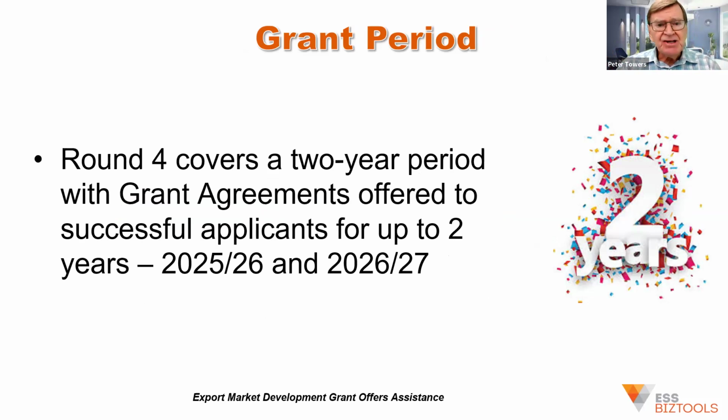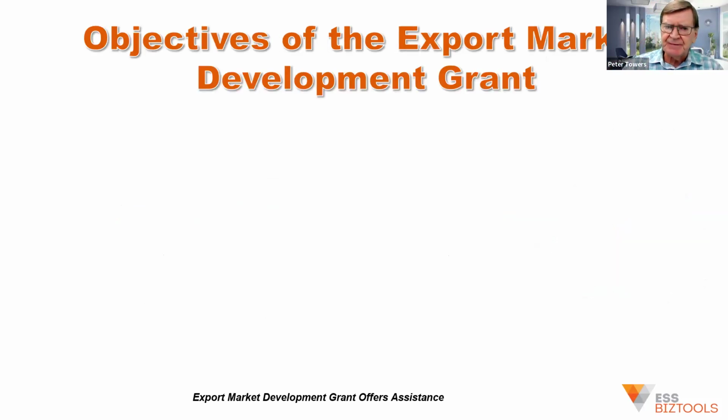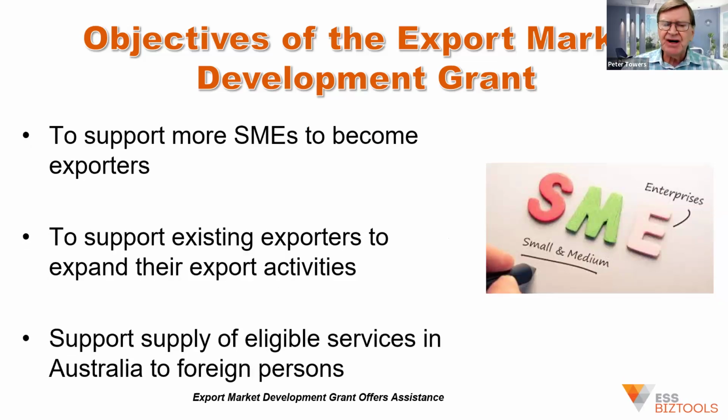So this grant period is for 2 financial years. This is unusual, 2 financial years. So we're talking about 2025-26 and 2026-27. Now, the objectives are to support more SMEs to become exporters, to support existing exporters to expand their export activities. And we're going to talk about that a little bit later on when we talk about Tier 3s initiatives in these 2 years. And support the supply of eligible services in Australia to foreign persons.